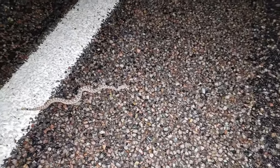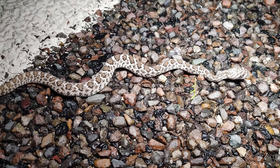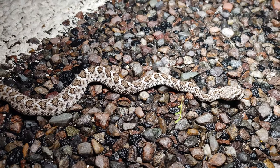First snake of the night. It's a brand new baby Western Diamondback rattlesnake. This guy is fresh, like just born recently. Tiny, tiny little button on the end of his tail. Beautiful little snake.